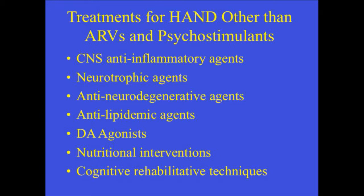Well, let's talk now about treatment again. I'm going to expand beyond what we've discussed already with regard to the antiretrovirals and the psychostimulants to talk about other treatments for HAND. Now, let me start out by saying these other treatments have much less data to support them. So they are less frequently used, and they're more frequently used by HAND specialists in conjunction with advising the patient that we're using an off-label drug. In some of these cases, there are actually only drugs under study to advance an argument for them.